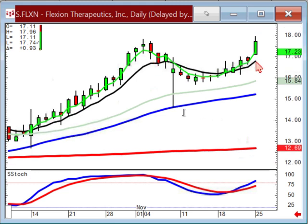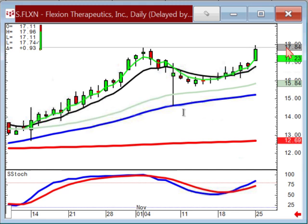Flexion. There's your fry pan bottom. There's kind of your trend kicker doji sandwich. So if it comes up through this level tomorrow, where do you think it's heading to? Right, that same trajectory, and that's probably a worthwhile percentage return.